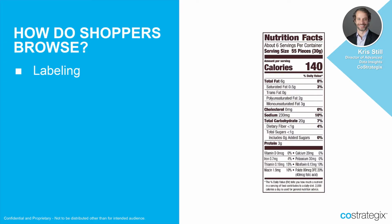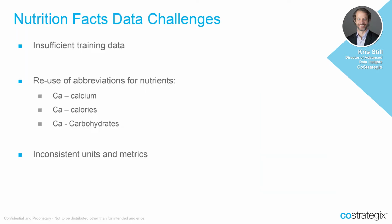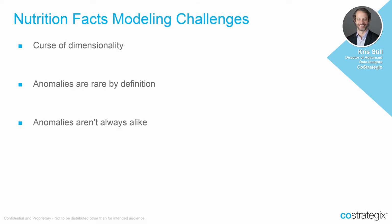Yeah. So here's the actual label for illustration purposes from the goldfish. And here's some of the problems we faced. We didn't have a lot of data. It was about 2,000 records to get started. This was fun. They're using the same abbreviation for 3 different, not even related terms, right? So once you start pulling across multiple labels, you get things like that. You had inconsistent units, so you had percent RDA for recommended daily value, or grams, or pounds. We are still on the SI system as opposed to the rest of the world. So those are some of the challenges that we face with the data itself.